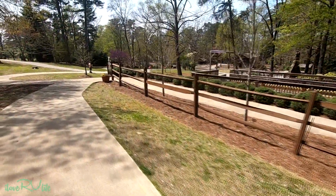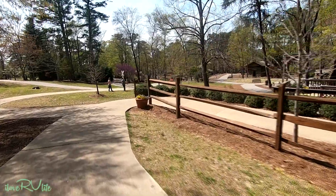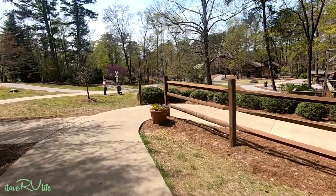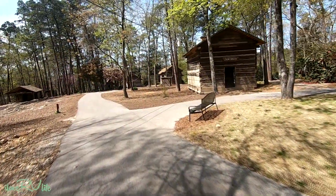There's actually a train that you can walk around here. Hear the whistle in the distance. And I don't know what these log cabins are. Let's go look at those. Let's go take a peek at these and see what they are.